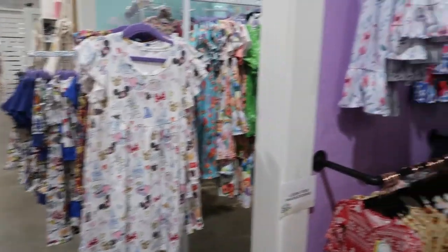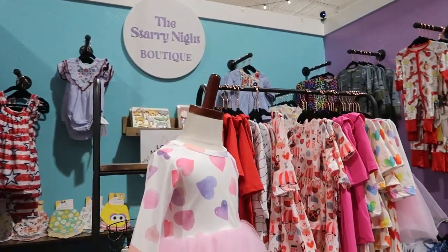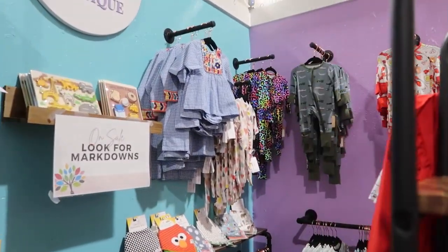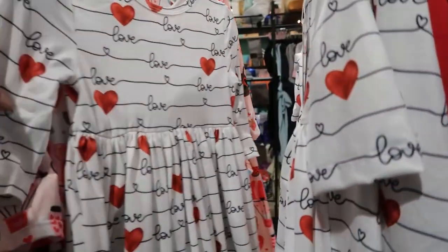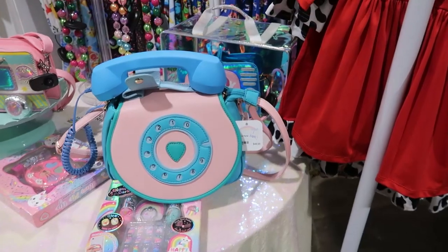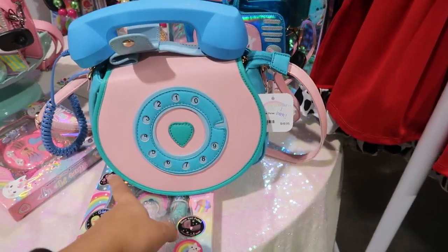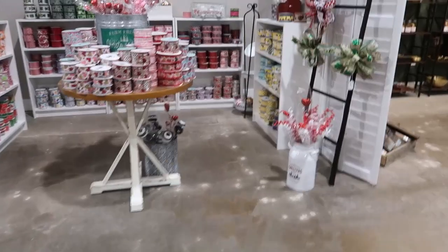So this area that I'm at, which is the other side of where we were when we came in, is a bunch of stores, clothing stores to be exact. They have baby clothes, adult clothes. Look at this cute little purse for your daughter, Loki. This could be my purse. I'm kidding. But it's cute. I love the details. Look, like the phone. What's making that noise? Oh my God, I'm scared.